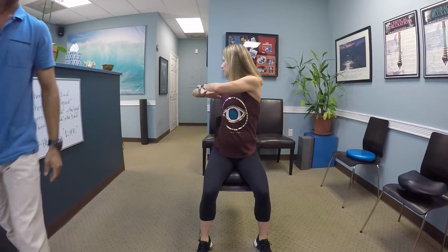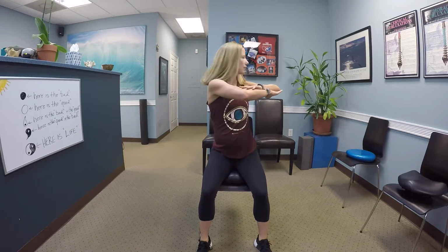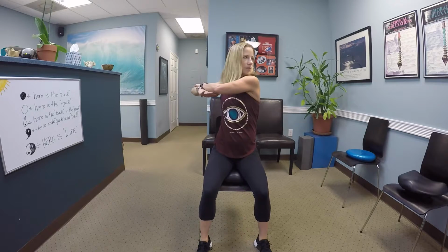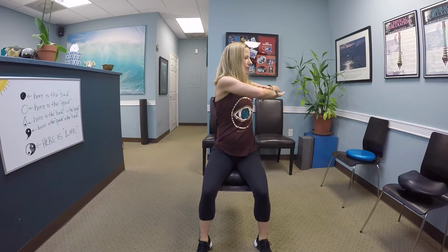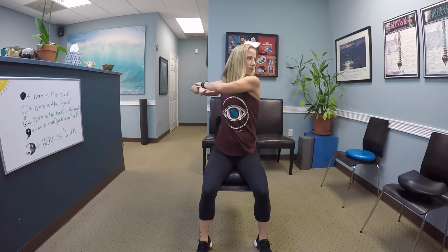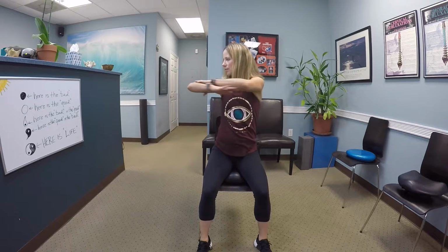The next one we're going to go ahead and do is spinal rotation. And as you notice, as Anya starts to do this, she's turning her head before she turns her body. Okay? If we do not rotate the head first, then we're not going to get the correct amount of rotation into the neck itself. So you always want to lead with your head and let your body follow. Your feet stay in the same position.